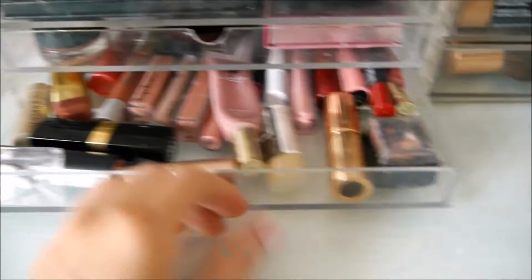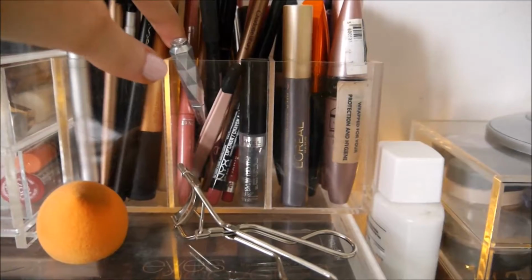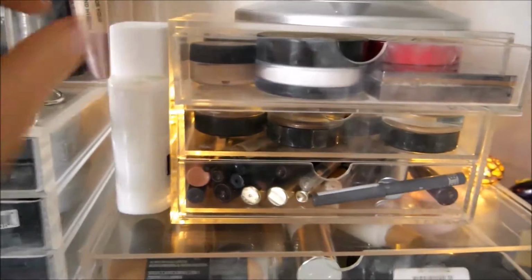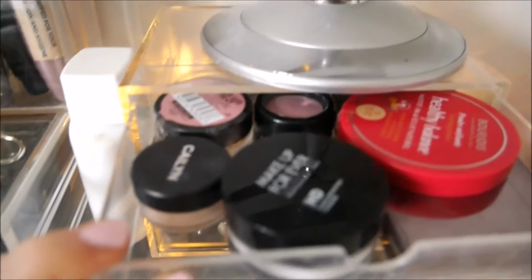And more lip products here. Then up here we've got brushes in this one, lip liners, some eyebrow products I think, and tweezers. Here we've got mascaras. I do like to have quite a few mascaras at one time. And then here we've got a Nivea Post Shave Balm, which I wrote a blog post about actually, here. And because it doesn't really fit any of the drawers, let's move to skincare, because it's not technically part of my skincare routine, but I'll deal with that later.